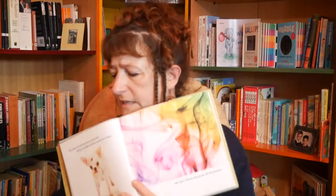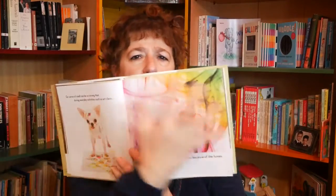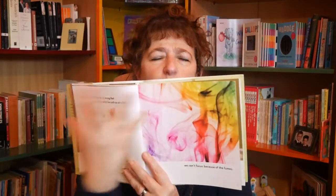I'm going to be referring to Kathy Hoopmann's books a lot today, and this picture, I don't know if that can be seen, with all those colours merging, that's the sort of swirl of smells, the overloading of senses because of the fumes that can occur.